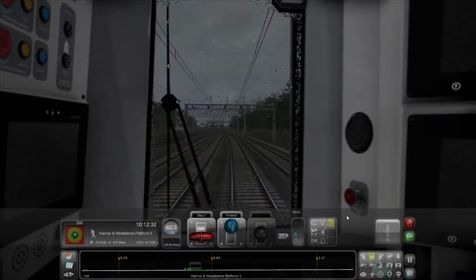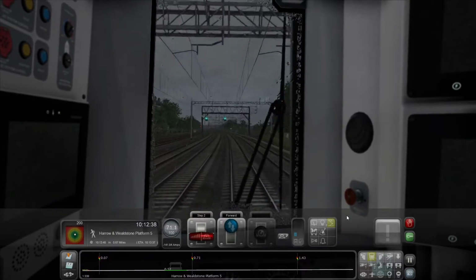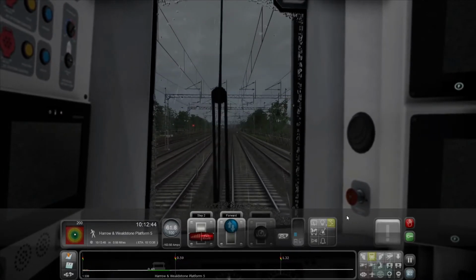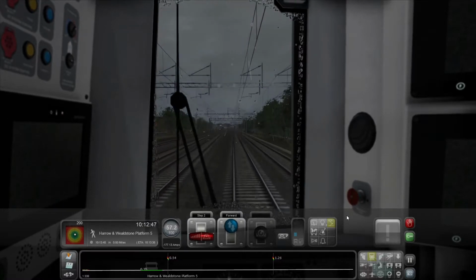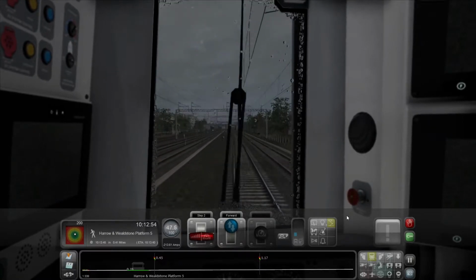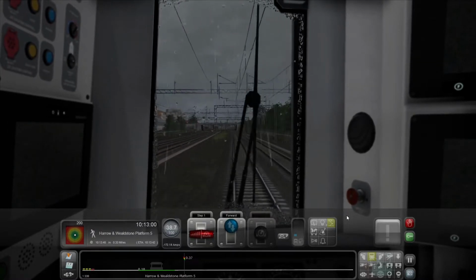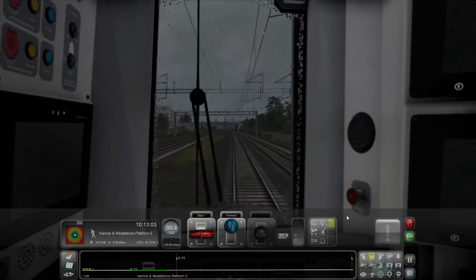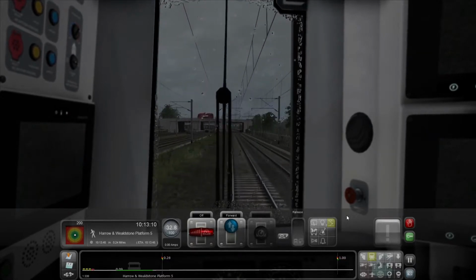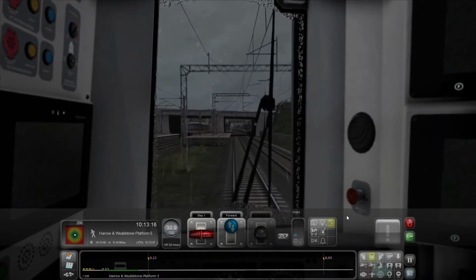I'm going to start slowing down now for Harrow and Wealdstone. I think I've just about slowed down at the right time. Maybe a bit early actually, so let's just put us into step 1. That doesn't really matter if you slow down just a slight bit early. So yeah, I probably could have made that if I slowed down like 0.7, so I'll probably try that next time, but I'm travelling at around 90.